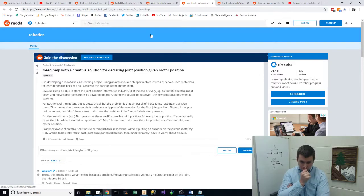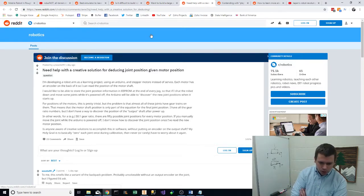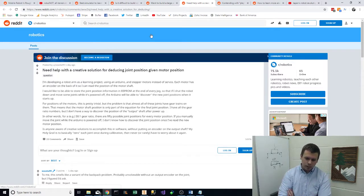For positions of the motors, I think it's pretty trivial, but the problem is almost all of these joints have gear trains on them. That means that the motor shaft position is only part of the equation for the actual joint position. I have all the gear ratio numbers, but I don't have any way to discover the position of the output shaft after power up. In other words, for a 50-to-1 gear ratio, there are 50 possible positions for every motor position. If you manually move the joint while the Arduino is powered off, I don't know how to discover the joint position once I've read the new motor position. Is anyone aware of a creative solution to accomplish this in software without putting the encoder on the output shaft? My holy grail is basically zero each joint during each calibration, then rarely have to worry about it again.